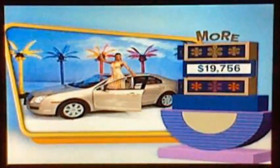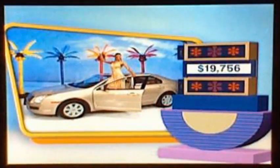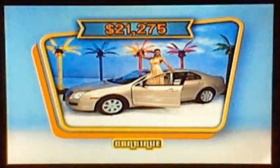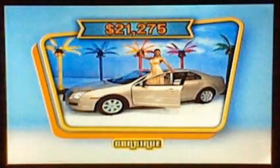If it's not, the game is over. If you win, you win the three prizes and a new car. Is it a more? You got it. You win. Yes, it is. You win a new car. Congratulations, Orange Yoshi. You're the winner. Orange Yoshi did it.